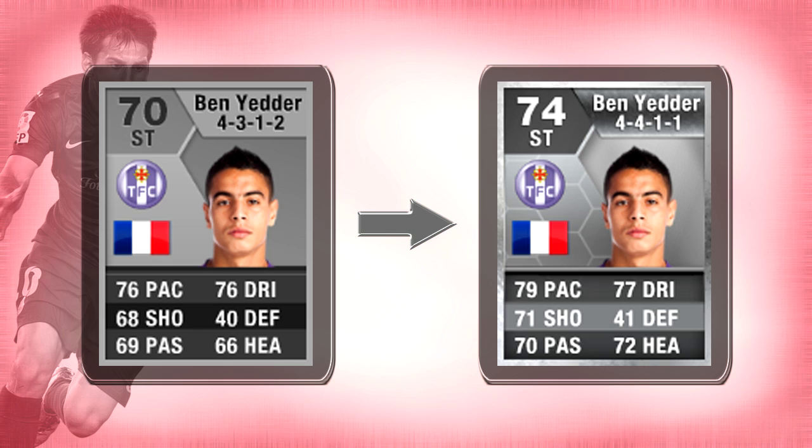So the first one is Ben Yedder, the French striker who used to be a non-shiny, is now a shiny, 74 rated for Toulouse in the French League 1. A nice upgrade there, not the fastest, but he does have 79 pace, which isn't too bad. 71 shooting, 72 heading. Some really nice upgraded stats there, but he has been going for a lot as he is quite rare, I think.